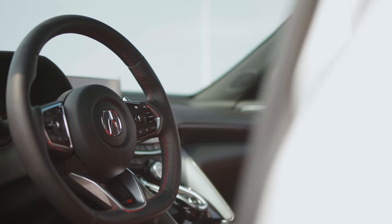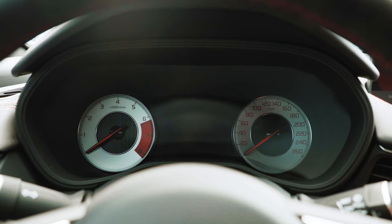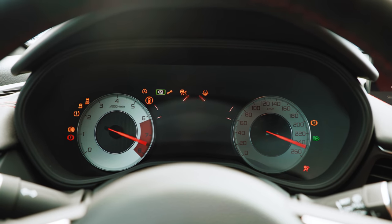Yeah, well, I was going to point out, much like the steering wheel, I think it's just really cool. It's a great steering wheel. Feels great. Perforated leather. It's really nice. I like it a lot. The gauge cluster's fine. Yep. For the price range, I expect.